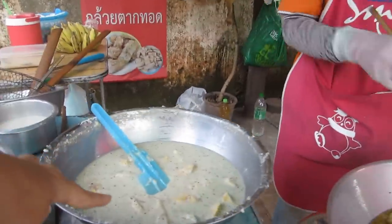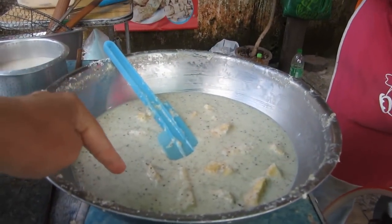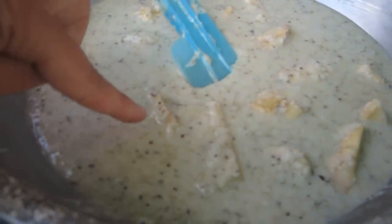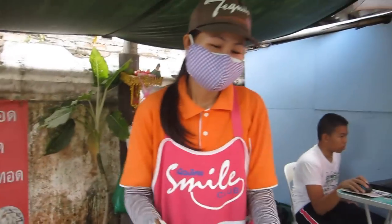Okay, in this recipe, we have here again flour, water. Coconut. You see the little spots of coconut that she's blended. Salt, sugar. Okay, again. Nam tan.